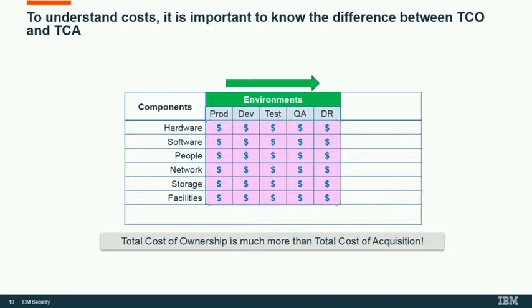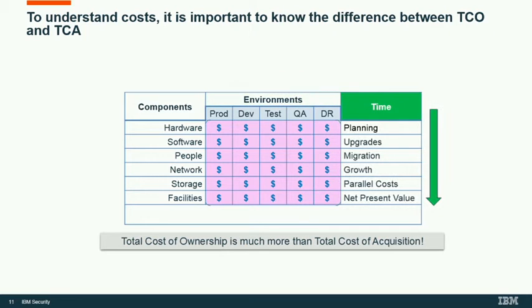Not just the hardware and the software, but everything else associated with it. Time goes on. You're going to have to take care of it. You're going to have to plan. You're going to have to upgrade. You're going to have to migrate to new boxes. You're going to have to plan for growth. You're going to have to consider the cost of money over time. You're going to have to consider parallel costs for disaster recovery and backup and that sort of thing.